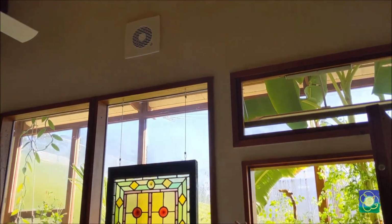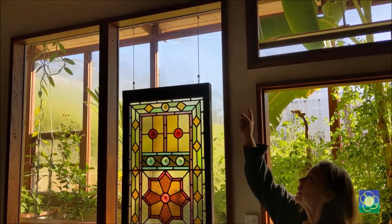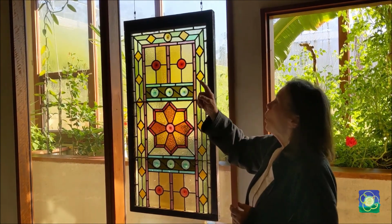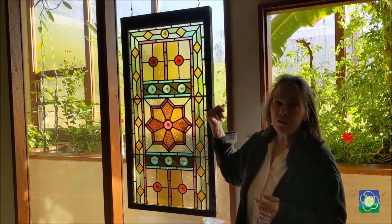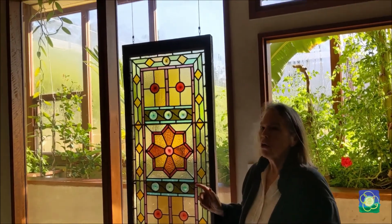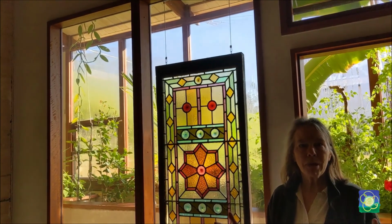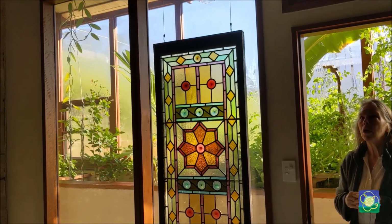So if you want hot air, which is always up there, you turn it so that the hot air comes in here. So we could have that at any time if we wanted it. Or if you want the hot air to go out, that fan will also take it out. So I've never had to use this fan or that fan. Only those two windows and the cooling tube have been my methods of control, and they've been fabulous so far.